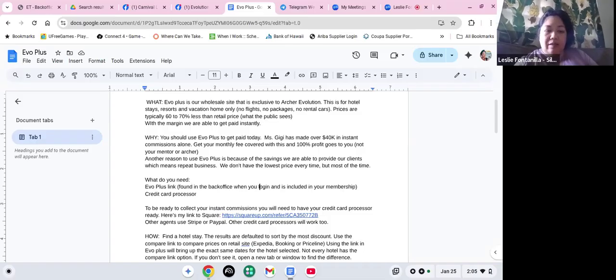So what do you need? You just need the link from Evo Plus, which is found in your back office when you log in. It's included in your membership. And you need a credit card processor. For the credit card processor, I use Square.